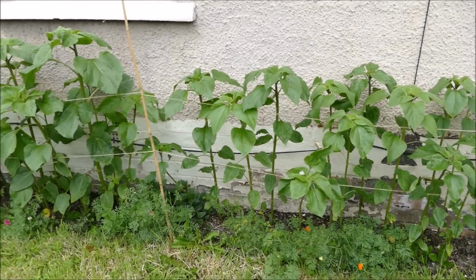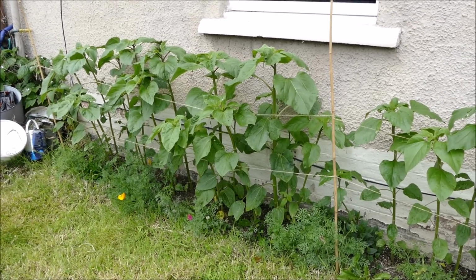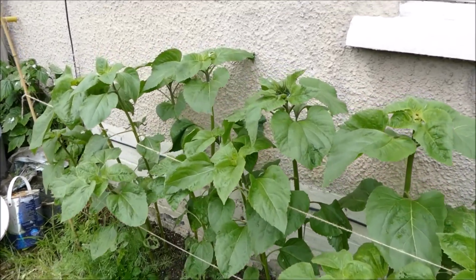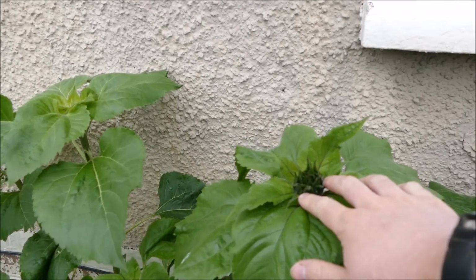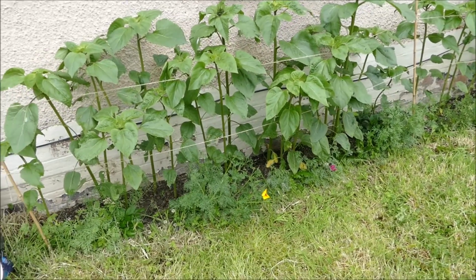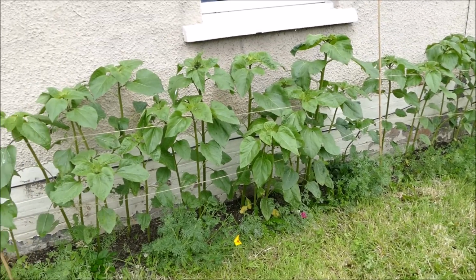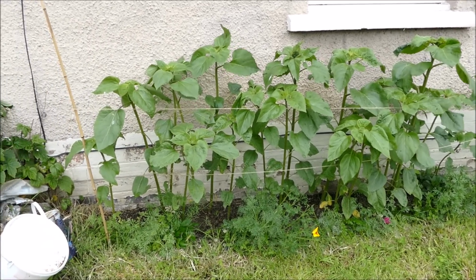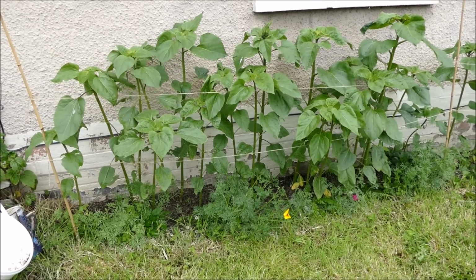I will be giving you guys an update in probably a couple of months' time when we get the first flowers on these. I'm hoping in just one month's time we should get flowers on these red ones here, because these are already starting to bud up nicely. I'm hoping we're going to get some slightly warmer weather. The rain this year has been good, it hasn't stunted them like it did last year with the drought, so they haven't had any water problems, because being so close to a building here, it really does get quite dry.